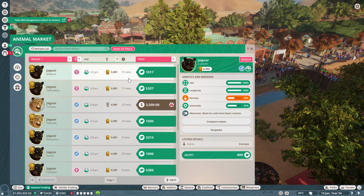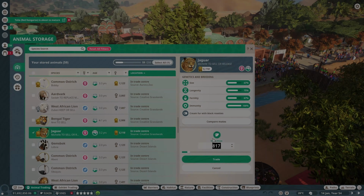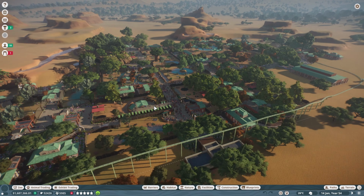So it lasts for an hour, the trade. So you can really see how much they're going for with putting our little jaguar Michelle on for 1,000. So I'm just going to trade. That's on for 60 minutes, for an hour, and we'll see. So let's push play.